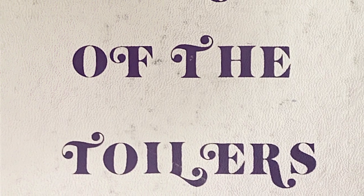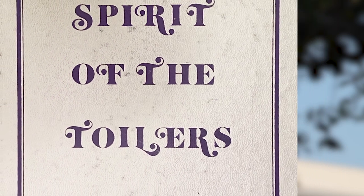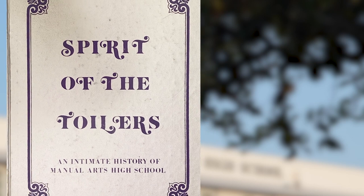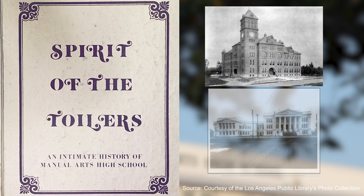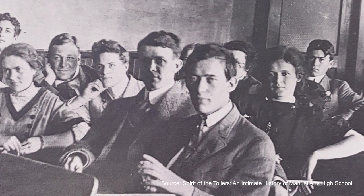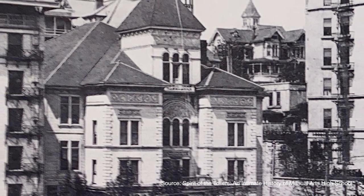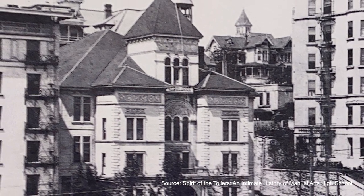According to the book Spirit of the Toilers, An Intimate History of Manual Arts High School, the Los Angeles Board of Education in 1909 implemented emergency provisions to address the overcrowding at Los Angeles's two post-elementary schools, Los Angeles and Polytechnic High Schools. As more eligible high school students arrived in Los Angeles and enrolled into public school, they were sent to a temporary overflow school housed in the Olive Street School, an abandoned grammar school and Los Angeles School storage supply facility in the heart of the city on Olive Street near 4th and 5th Streets.